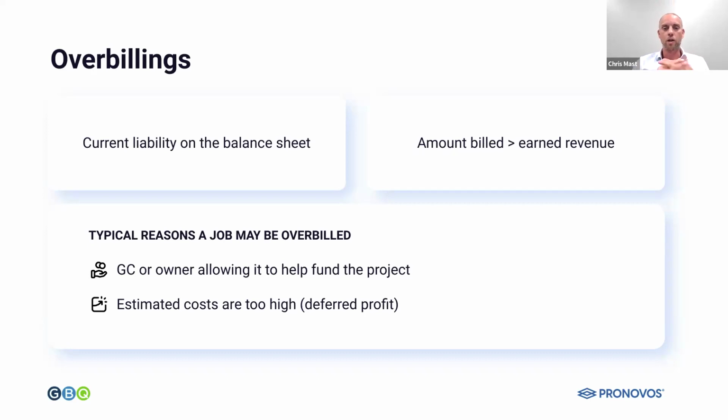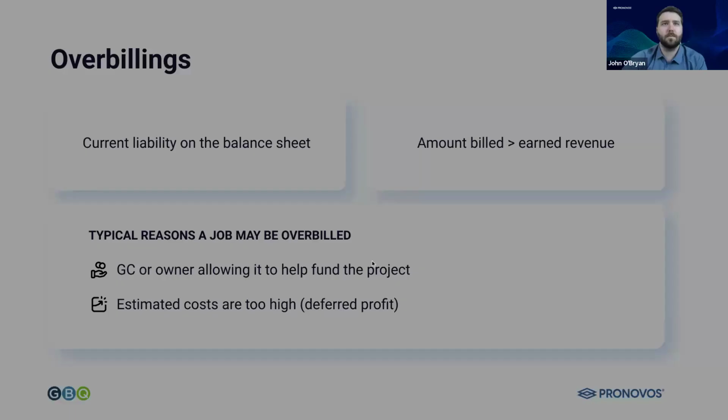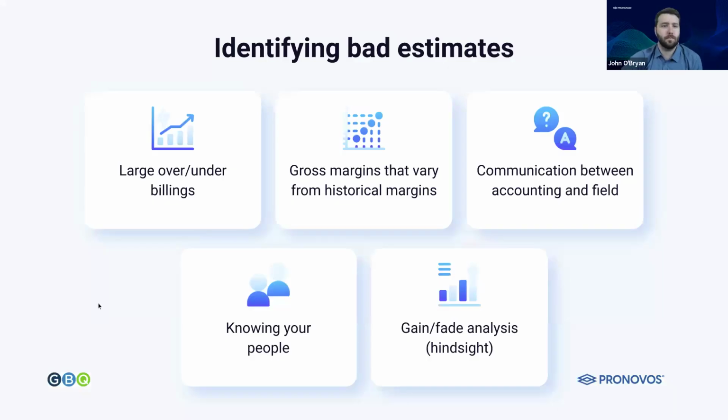So an overbilling is when what you billed is greater than what you earned under percentage of completion. Sometimes the general contractor will just allow you to do that, which is great because they know you have cash flow issues yourself. And sometimes it could be, again, going back to the estimated cost to complete, it might just be that you're sandbagging and you're saying it's going to be a lot higher than what it's actually going to be when the job finishes out. Next.